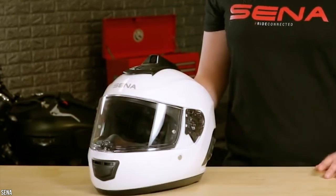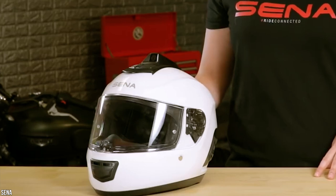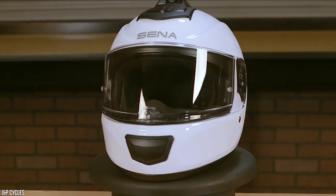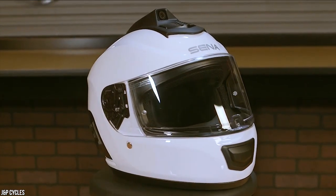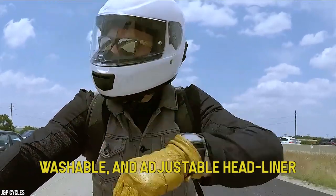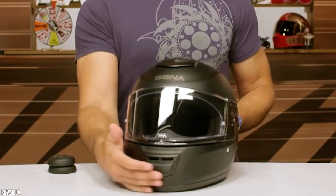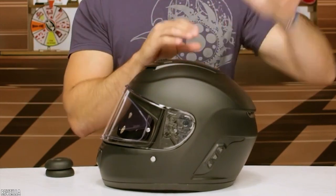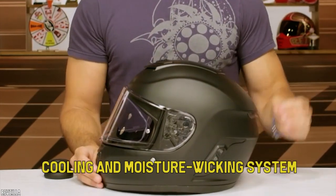Number 4. Sena Momentum INC Pro. The Sena Momentum INC Pro features an intricate ventilation system with chin and forehead air intakes, and an exhaust port in the rear of the helmet that allows riders to stay calm. It features a fully removable, washable, and adjustable headliner, and cheek pads made of soft, cool, quick drying fabric, resulting in a highly effective cooling and moisture wicking system.